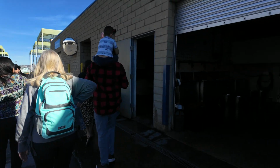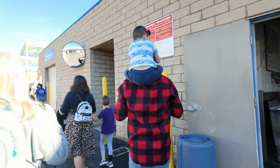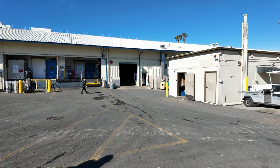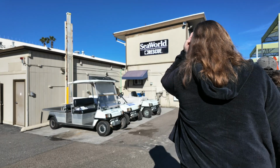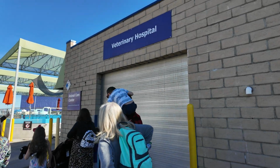Now that area on the right-hand side is also very important. At 6 a.m. every morning, the team comes in and breaks out over 3,000 pounds of fish a day for the animals that live in the park. And they're breaking out all of that fresh, frozen fish to give to the animals that live here. Now right around the corner here is our Animal Care Center. This is the hospital.